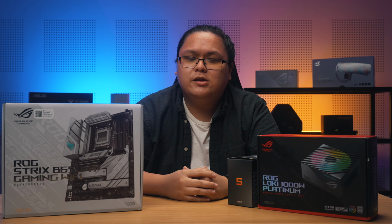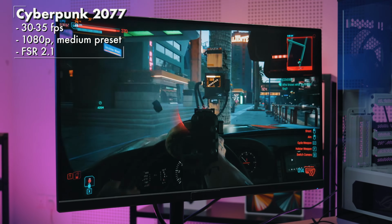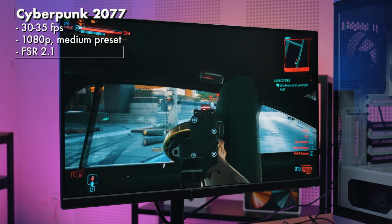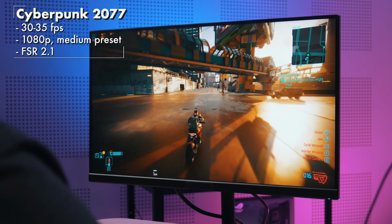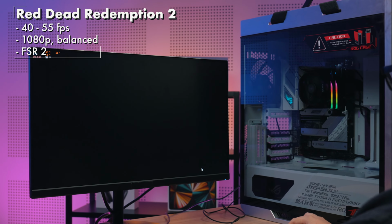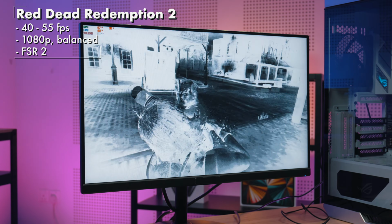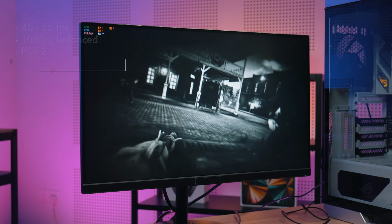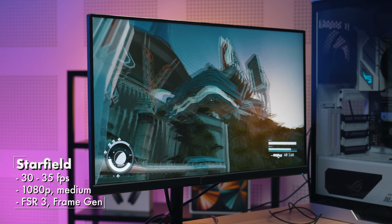And even though this PC here has no graphics card, it actually held up pretty dang well when it comes to gaming. In Cyberpunk 2077, for instance, the Ryzen 5 8600G managed to get very playable frame rates between 30-35 FPS, running at 1080p with medium presets and FSR 2.1 turned on. It also ran Red Dead Redemption 2 pretty well at 1080p balanced settings and FSR 2 turned on, getting between 45-55 frames per second, which, again, very playable. Even in Starfield, the 8600G does a mostly playable 30 FPS.